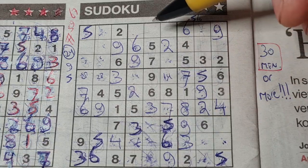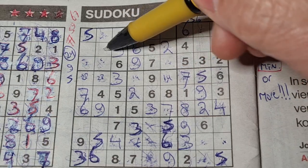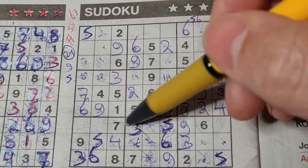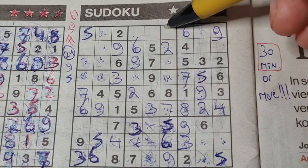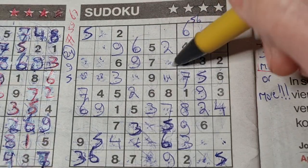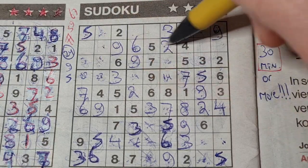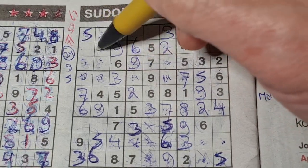How about the 3? No, 3. Need a 3 there. 3 in this column, 3 in the middle column, so the column next, the only 2 places left for the 3 should be here. Oh, there we see a 3 in the third row, no 3 there, 3 should be there. 3 in the first row, 3 in the third row, so the row between the second row, the only 2 places left for the 3 should be here.